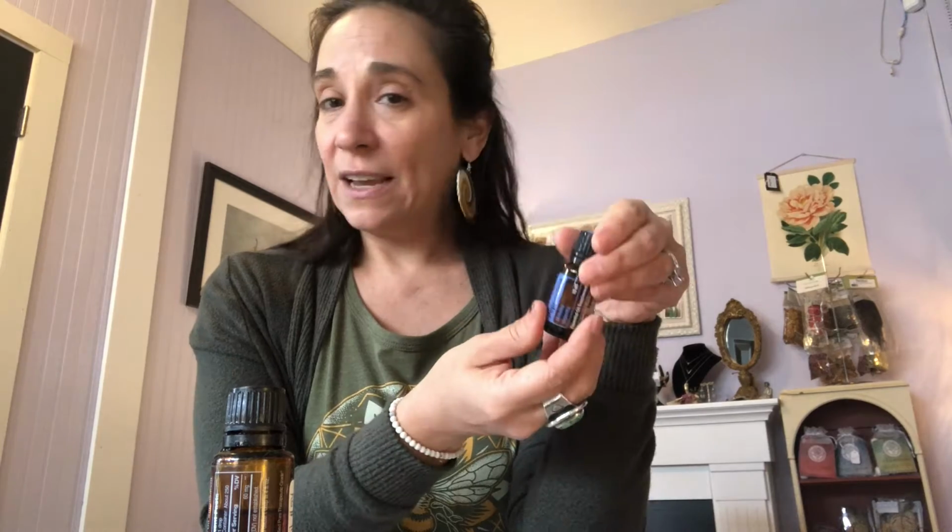Even though I don't take a lot of essential oils internally because they're so concentrated, I do like a drop of peppermint oil in my water bottle every once in a while. Really soothes your stomach, makes me drink a little more water. Put a pinch of sea salt in there, and never in a plastic bottle because essential oils actually break down plastics.